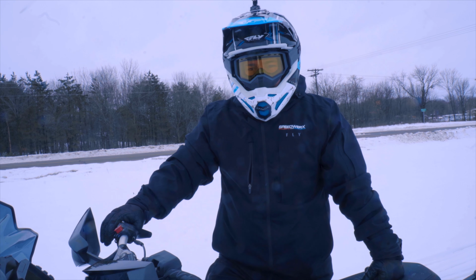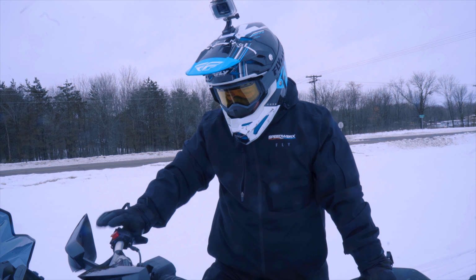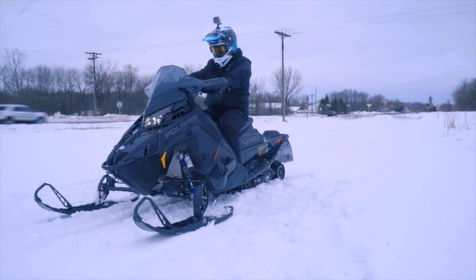This is my new favorite snowmobile of all time, riding on the trail. And you can't see it under here, but I am smiling from ear to ear. Love it.